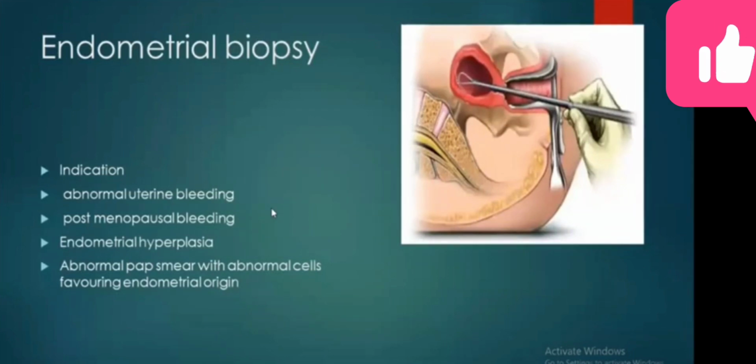That is, even after menopause there is bleeding, and there may be a chance of endometrial hyperplasia or endometrial carcinoma. To evaluate that, we can use this endometrial biopsy, or even in a patient with abnormal uterine bleeding, we can do this endometrial biopsy.